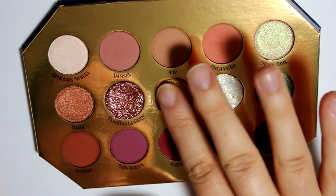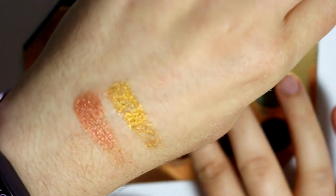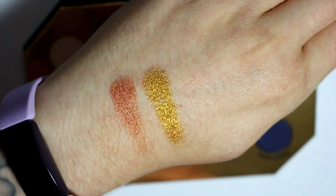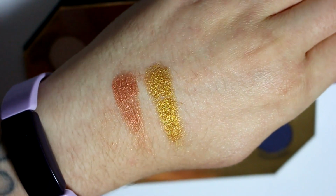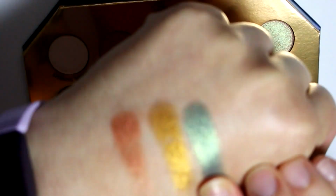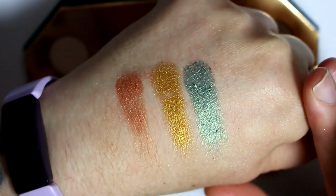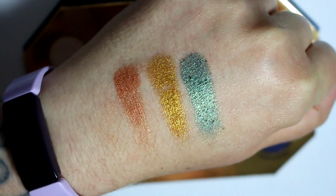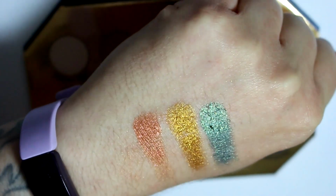So Mrs. Potts is a really rich gold. Oops, it skipped there. It's a very rich yellow gold, reminds me of Belle's dress in Beauty and the Beast. And then Frog and Wife is a really pretty metallic green. It's almost like a sea green, like a really dark sea foam. So that's that row.